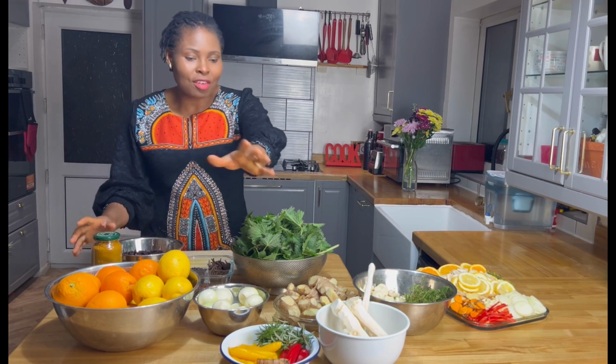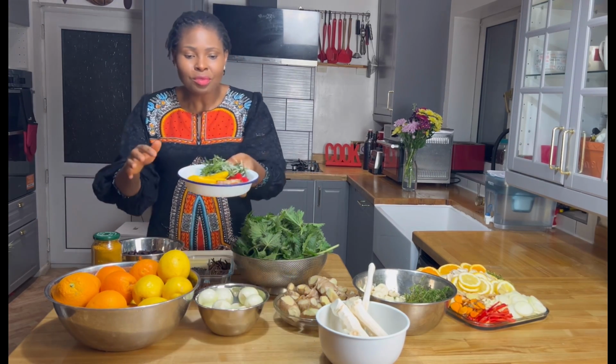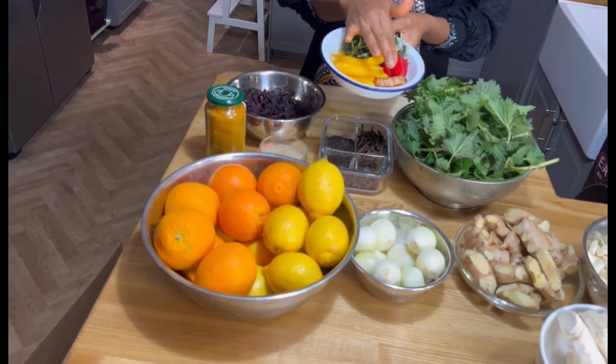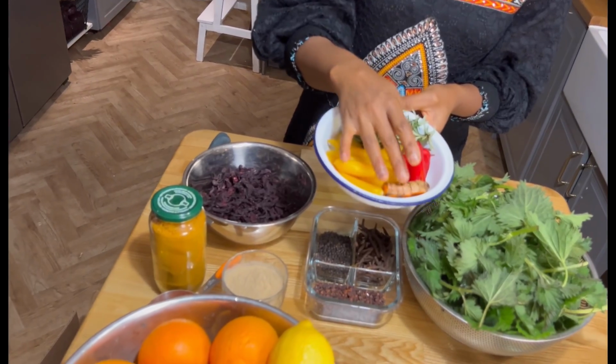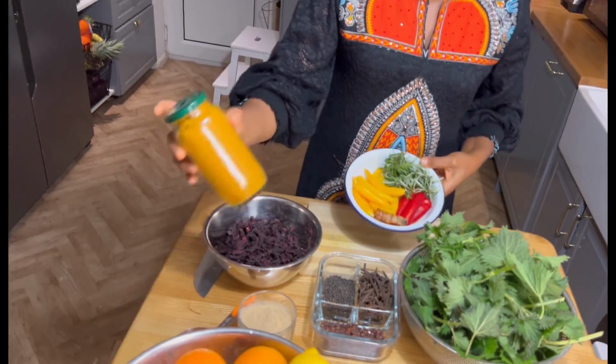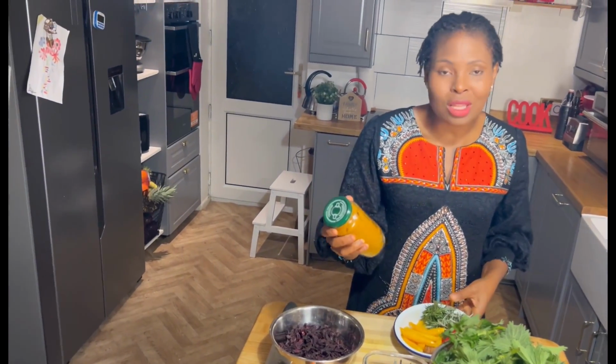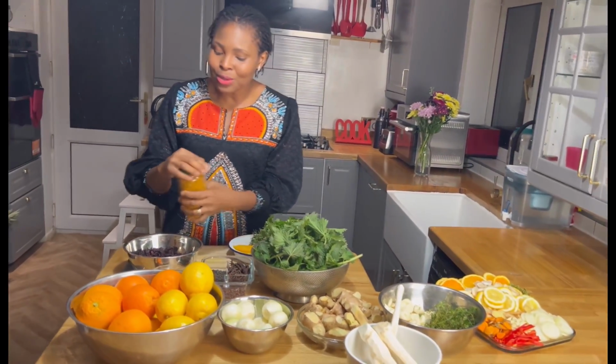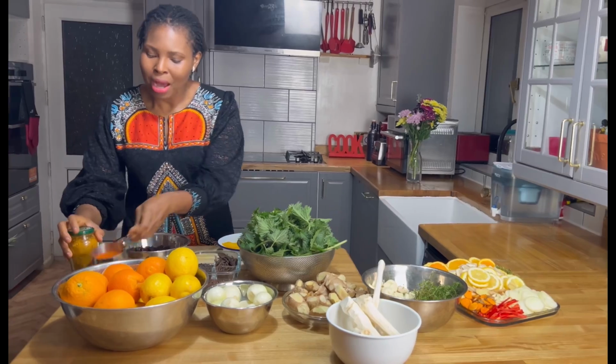Now, if you don't have the fresh ingredients, I have frozen cayenne peppers from my garden from last year. I also have fresh ones, some rosemary, and fresh turmeric tubers. Otherwise I would get the powder. This is one thing you can always do. I have turmeric powder that you can add, and I also have cayenne pepper powder.